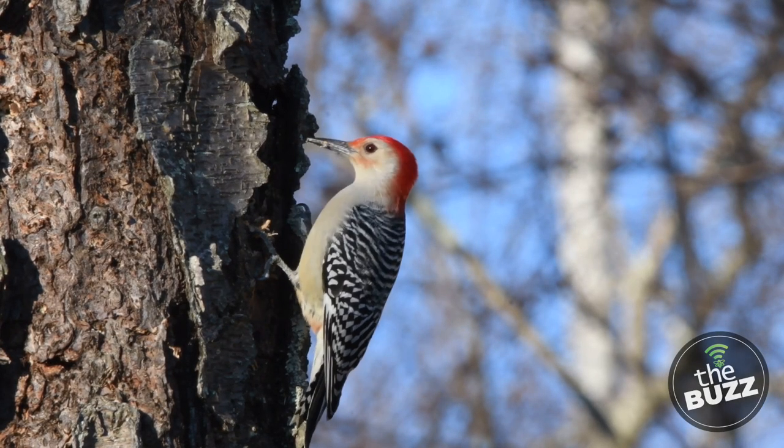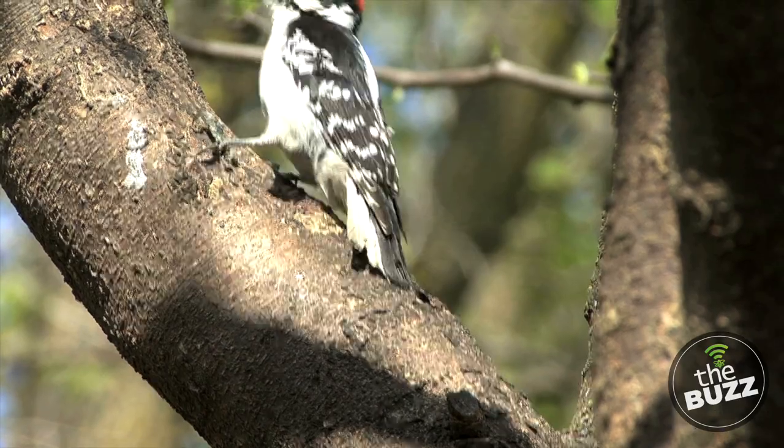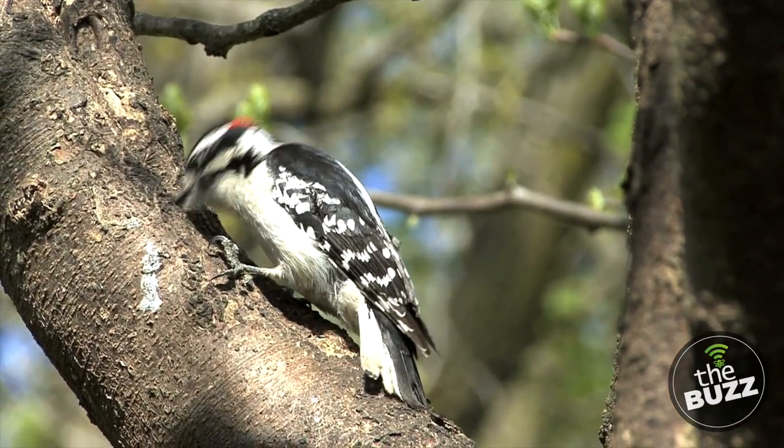Both males and females rapidly drum, and you can start telling the difference of species depending on how quickly the drumming pace is. But don't be fooled. The smallest downy woodpecker can find the perfect hollow tree to sound like the biggest bird in the forest.